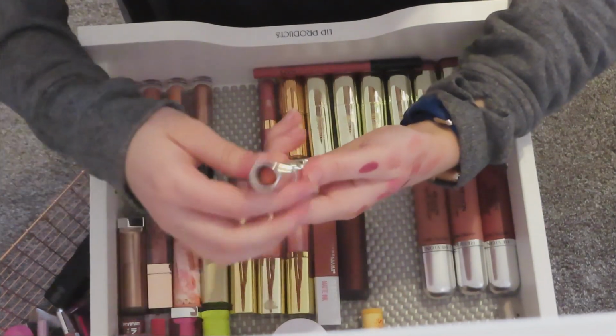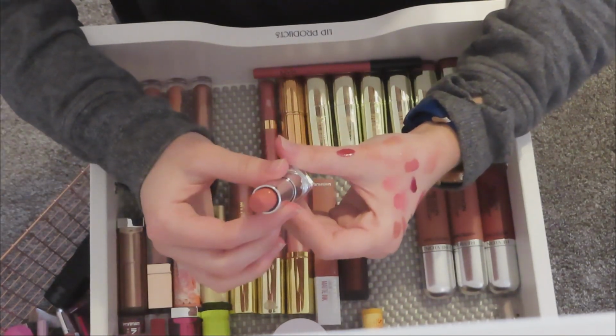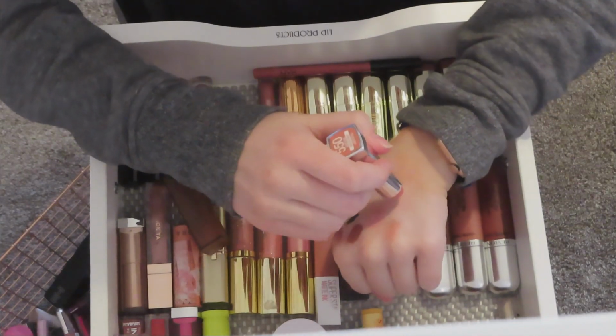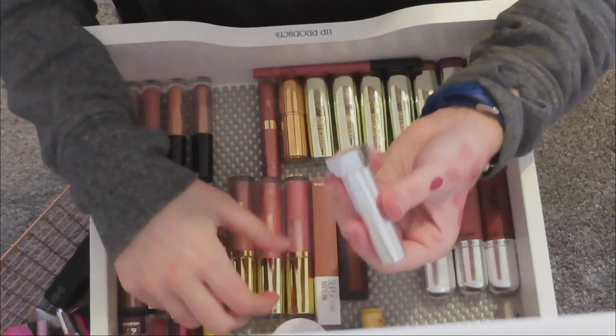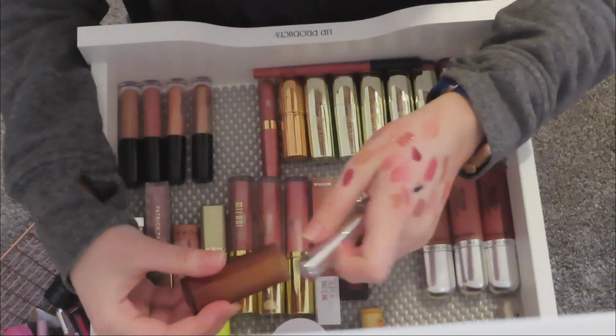And then we have, whoa, this one's kind of bright. I don't know about this. Yeah, that I can live without. So we're gonna get rid of this one. It's in the shade 550 Honey Pink.